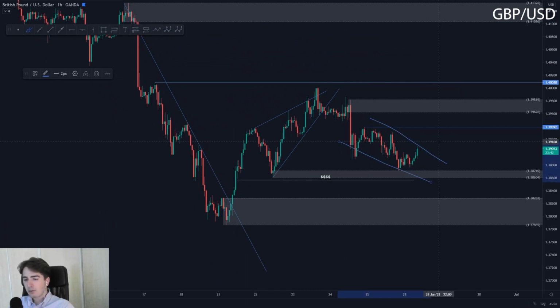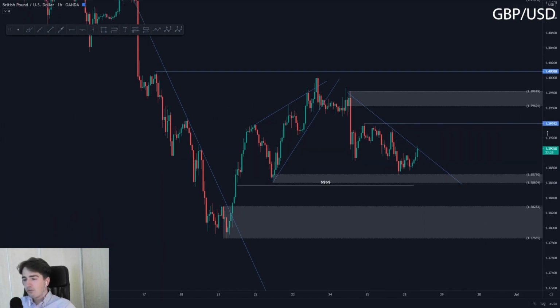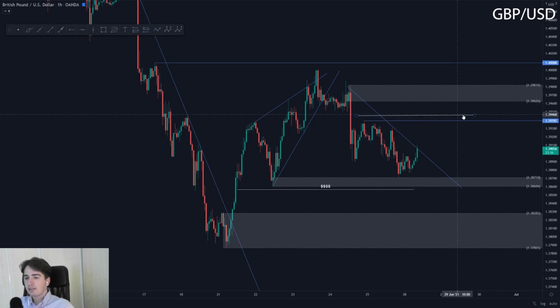However, what needs to happen is that price needs to break out of this trend line with two closes, and from then onwards we could see a push higher back up towards this 1.39392 region, because there is liquidity situated above this high. Furthermore, we then have supply from 1.39626 and higher, from where price could also potentially start dropping back down in towards the lows.